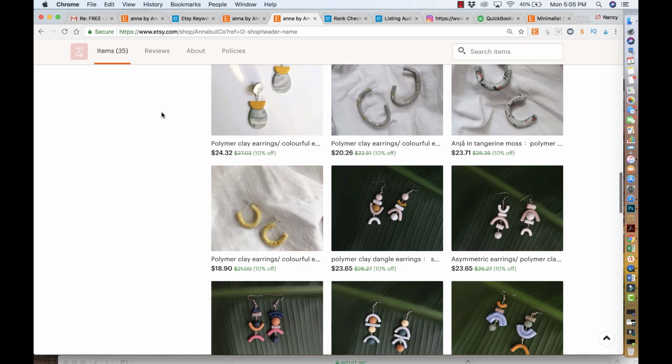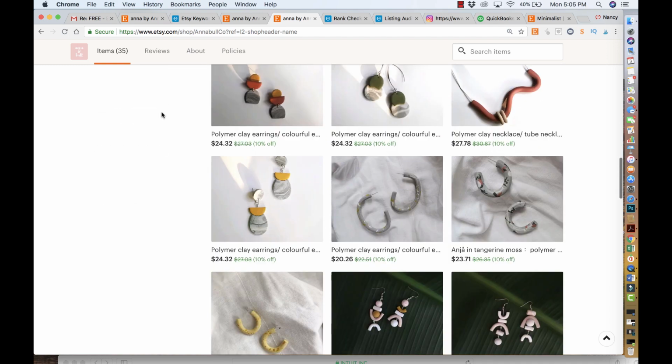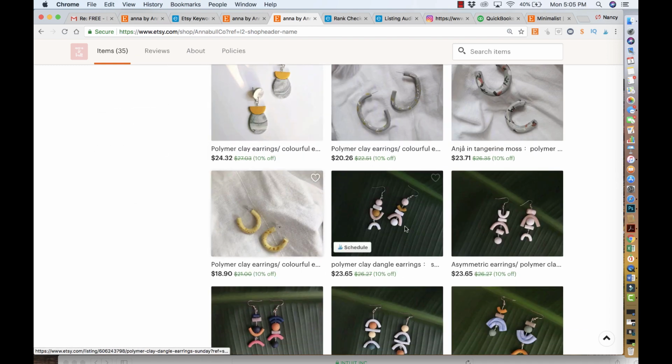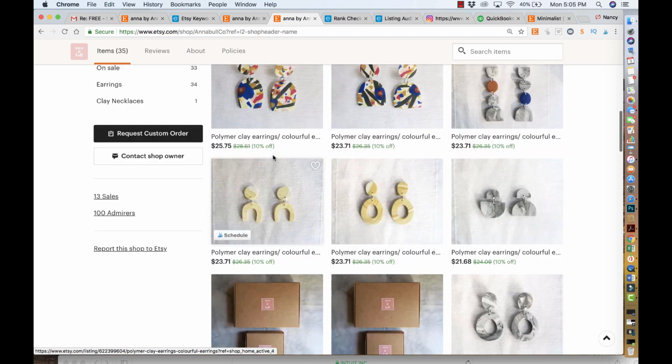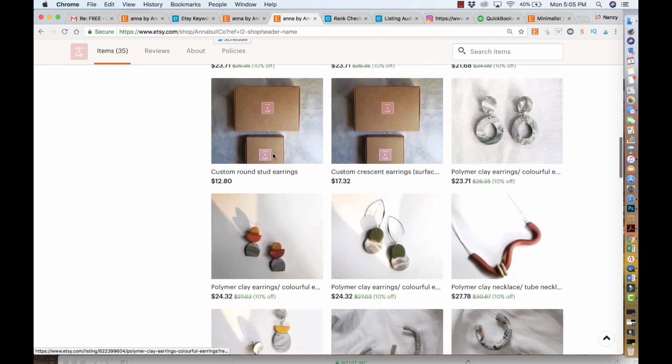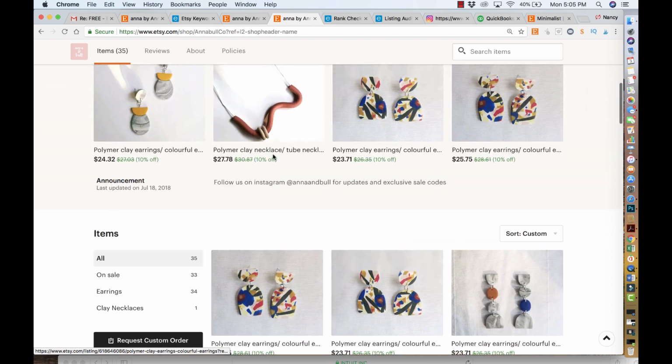But as of now, you do need to work on your photos. If I look at this photo online, and then I look at that one, and then I look at this one, and then I look at that one, it looks like it's from 4 different shops. I wouldn't say, oh, those come from the same shop. They look very different. So I would definitely work on your curation of your shop.